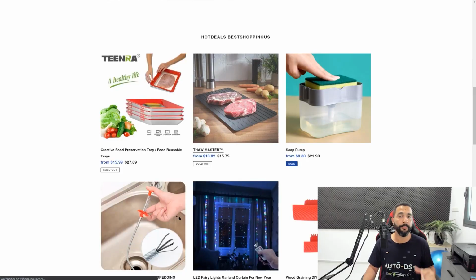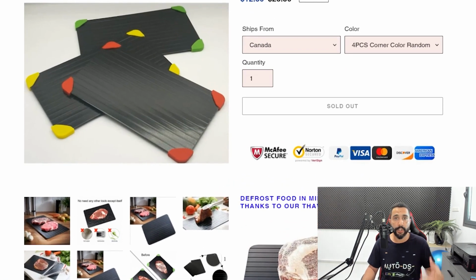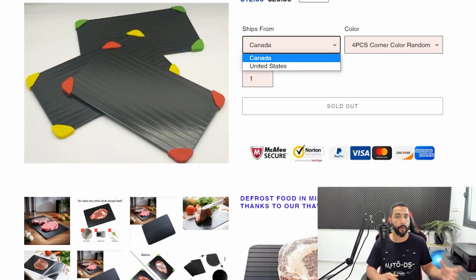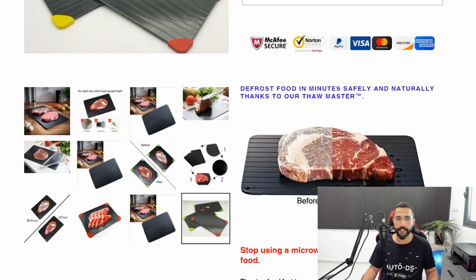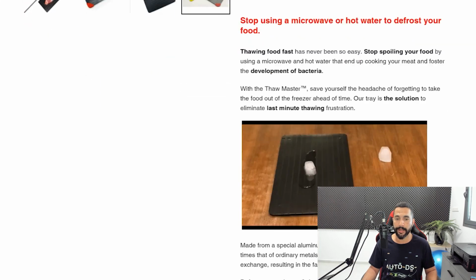Let's go inside one of the product pages to see how it looks inside. As soon as you enter a product listing, you got a ships from, so I can choose which warehouse I want to ship it from. Of course, you got your variations. You got the product's pictures on the left, the product's details on the right, along with pictures.